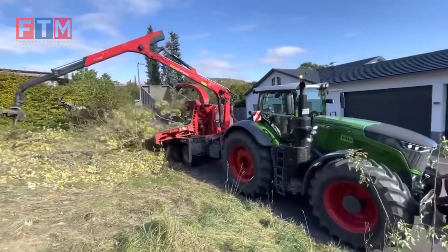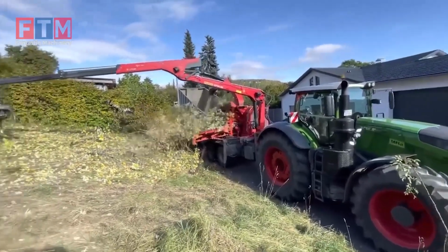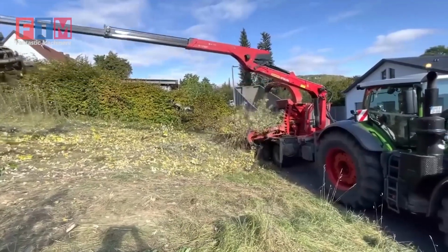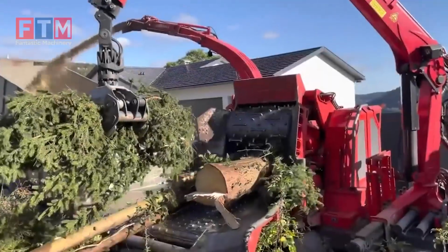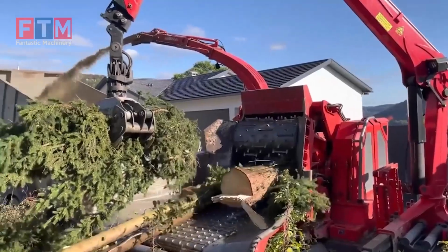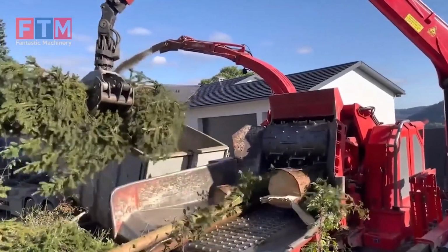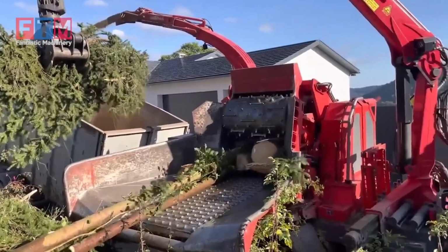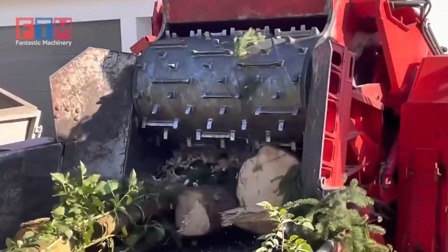The Eschelbach-Biber 92 MHA, a high-capacity wood chipper, is specifically designed for processing large volumes of wood quickly and effectively. When paired with the powerful Fendt 1042 Vario tractor, it ensures that even the most substantial and stubborn tree trunks are reduced to manageable wood chips in no time.